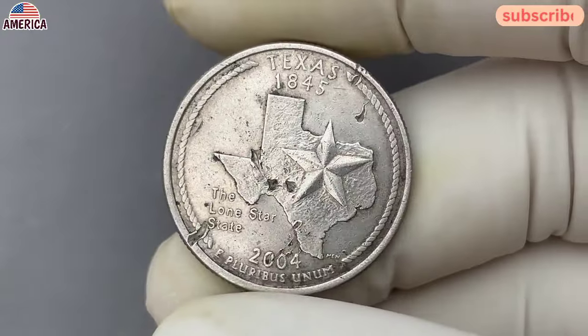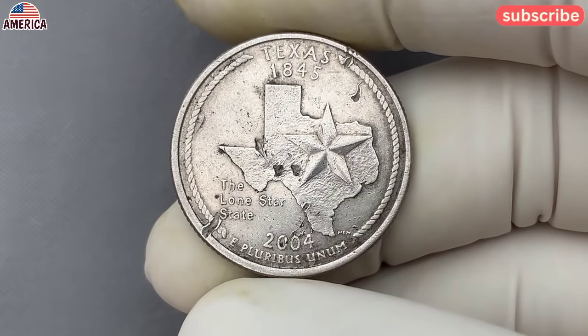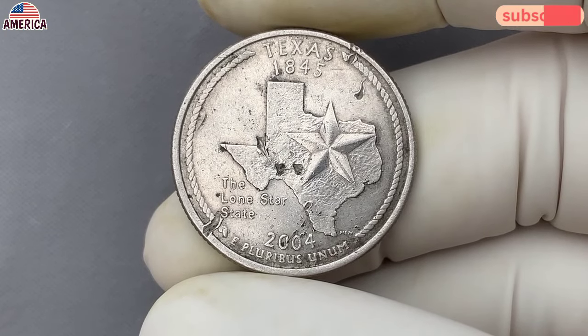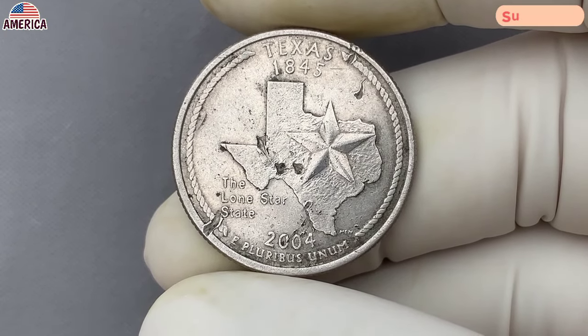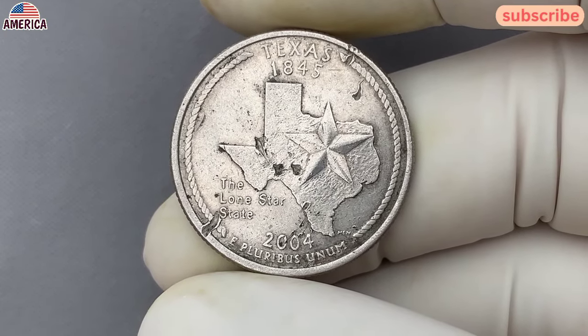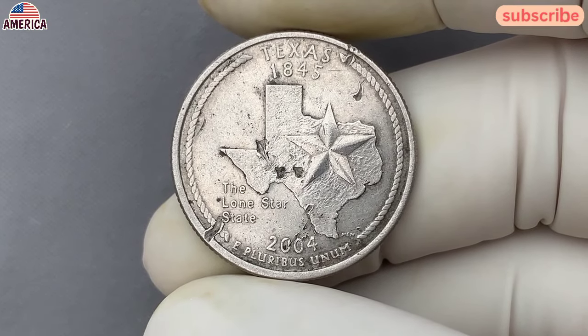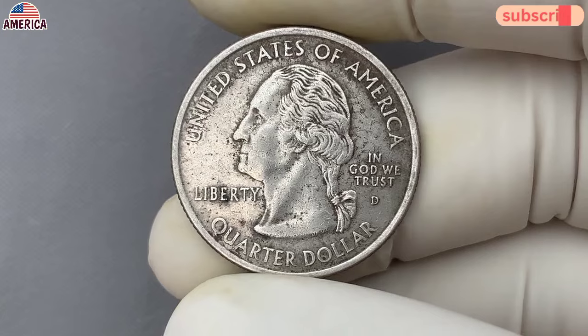In addition to double dies, off-center strikes and die cracks have been reported on some Texas quarters from 2004, further boosting their collectible status. Off-center strikes occur when the coin's design isn't perfectly aligned during stamping, resulting in a shifted image and part of the coin left blank, each one unique and highly prized.